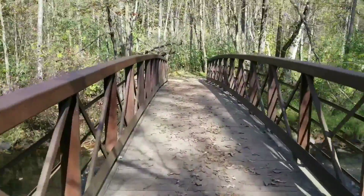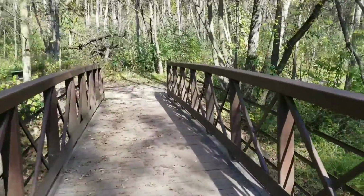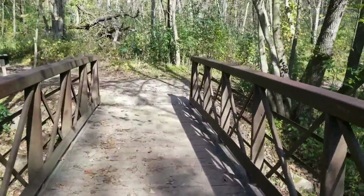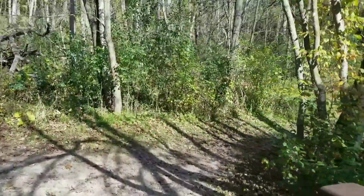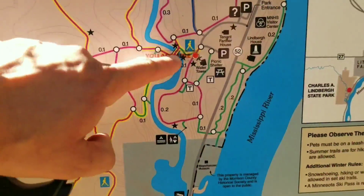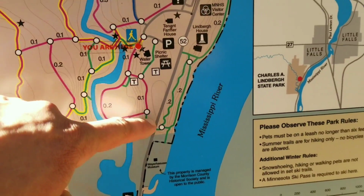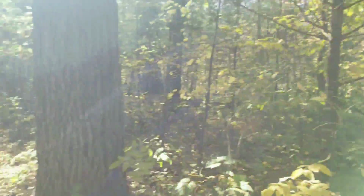I think since we're here, there's a few other cool things to see. We'll just keep going with this video just to get Charles Lindbergh's house, the Mississippi, on that walk in on this video too while we're at it. So we're right here. I think we're going to come down here and loop around and do this back trail before we leave.